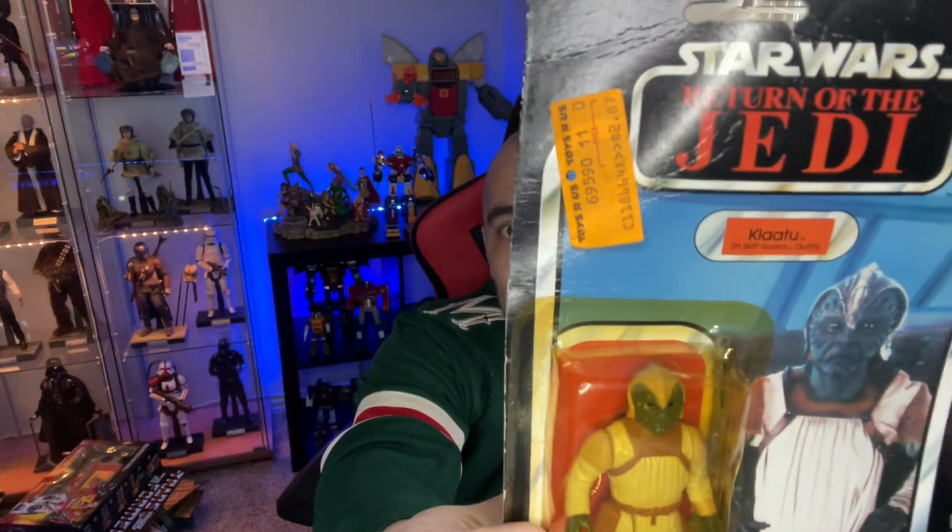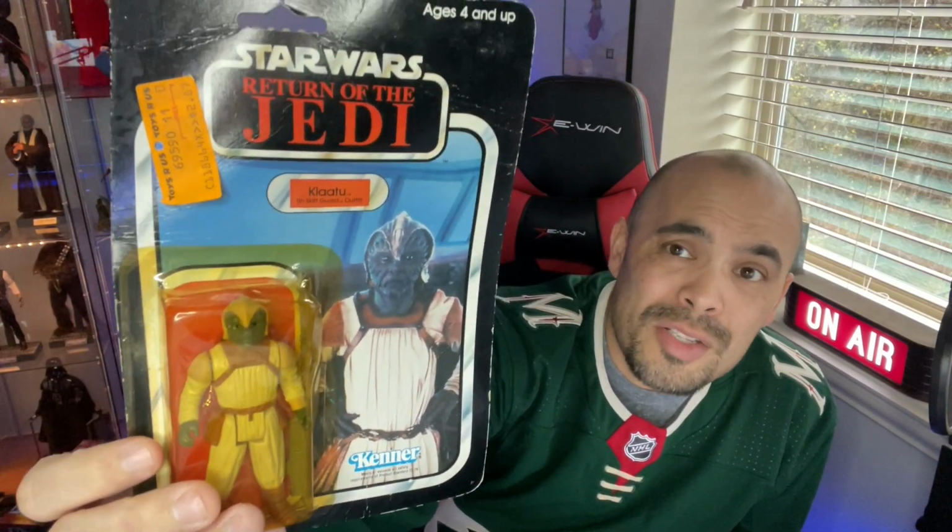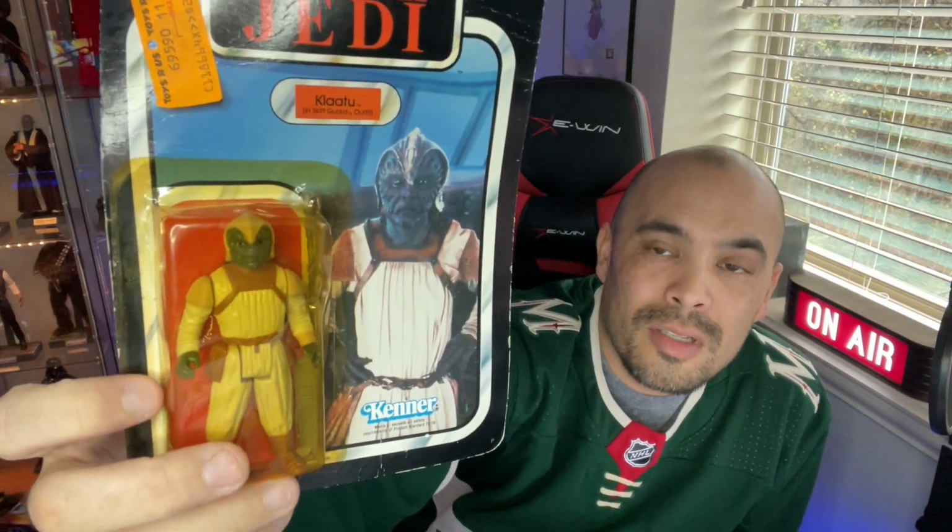And it has the little Toys R Us sticker, which I absolutely love when the sticker is still attached to the vintage toy. But this is a Return of the Jedi freaking Klaatu. On card, unopened. Bubbles yellowed. The card is curved to frick. But that's okay, because this sucker cost me $9.99.